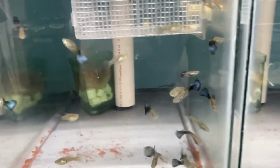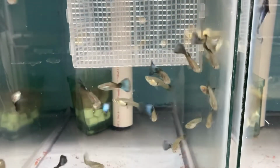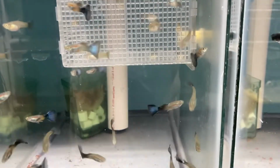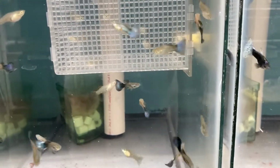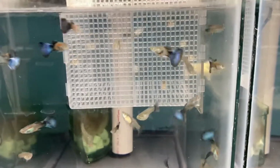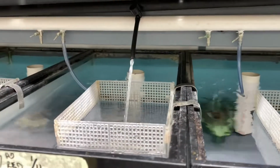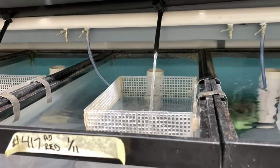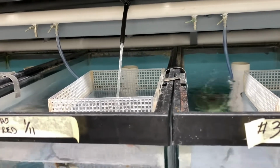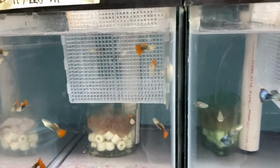And another young tank of blues. That noise you hear is my system running. That's the sump pump kicking on. You got to get used to the noise in the fish room when the system's on. You can see the water changes in the process now. That runs for about an hour. Does about 8 to 10 gallons for a 10-gallon tank, 3 times a day. Fish seem to love it.